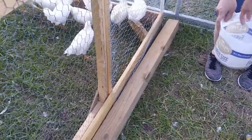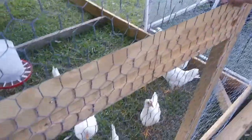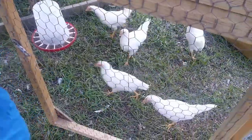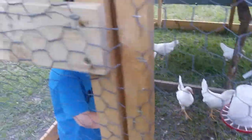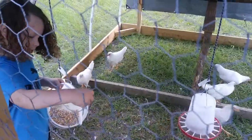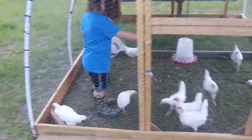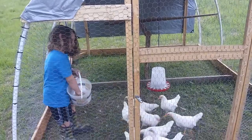Hold with one hand. Ready? Open. Come to my belly. Go in there quick. Got to close the gate. All right, now you can spread it around for him. You want the yummy peas? I think they're liking it. Yeah, they do.